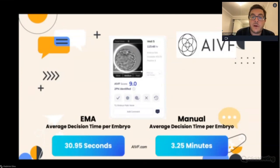They provide a score from 1 to 9. For example, this is a very good prognosis embryo. When we are assessing an embryo with IMA, it takes us 30 seconds to evaluate an embryo. Why is that? Because it's done by a machine. When it's an embryologist that does it, it takes us 3 minutes and a half every time we look at an embryo, and we are subject to error.